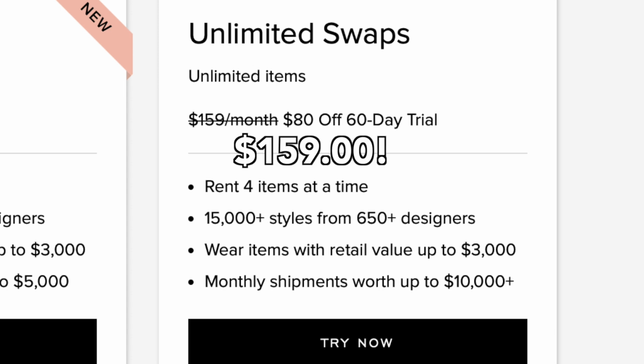It is $169, which is kind of pricey, but every single time I've gone to the Rent the Runway website, and I've been looking at Rent the Runway for over a year now because I've been wanting to try it, they always have a sale going on for their trial month. So I don't want to guarantee that you're not going to be paying full price for a trial, but you probably won't be paying full price for a trial.